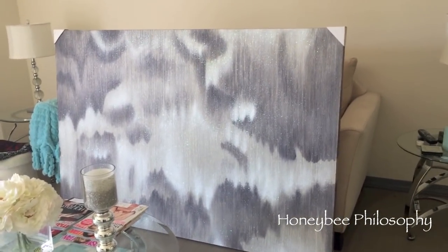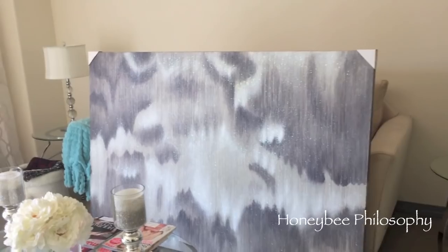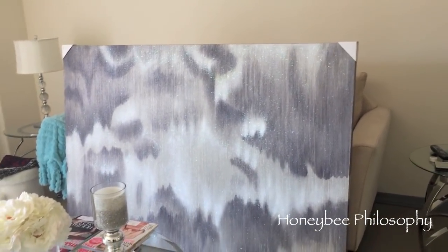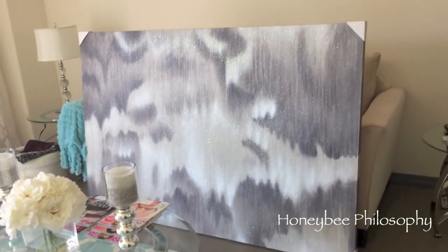And then I realized that Z-Gallerie carried it. And they had a sale recently for 15% off their artwork. Now this painting is still extremely expensive, even with a discount. But like I said, it was my birthday gift. I'm very, very lucky to have it.